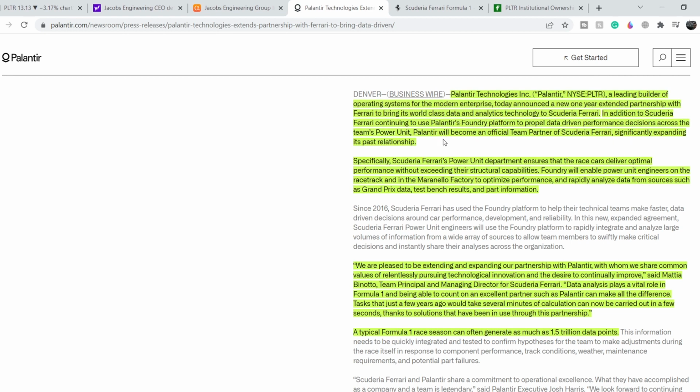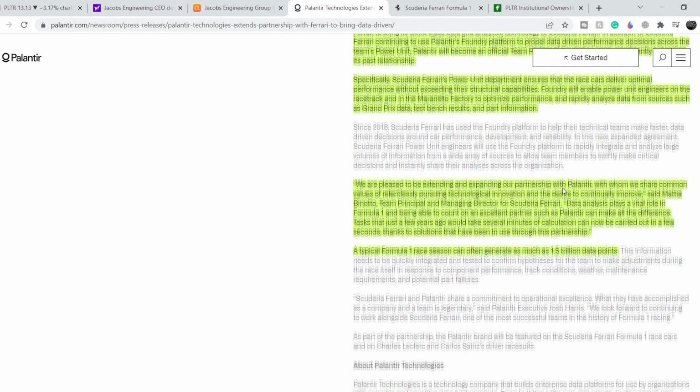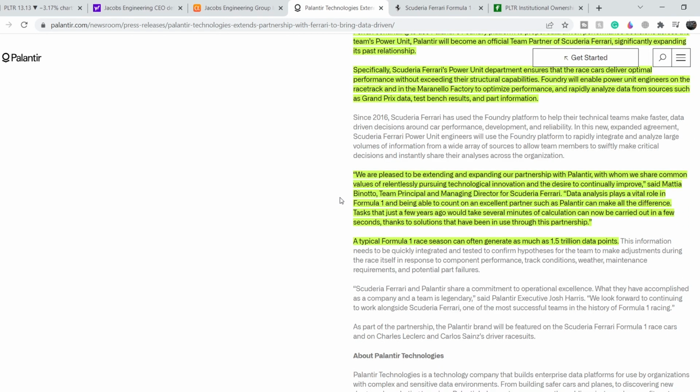In addition to Scuderia Ferrari continuing to use Palantir's Foundry platform to propel data-driven performance decisions across the team's power unit, Palantir will become an official team partner of Scuderia Ferrari, significantly expanding its past relationship. Specifically, Scuderia Ferrari's power unit department ensures that the race car delivers optimal performance without exceeding its structural capabilities. And let me quote you Mattia Binotto, team principal and managing director for Scuderia Ferrari. And he told, "We are pleased to be extending and expanding our partnership with Palantir, with whom we share common values of relentlessly pursuing technological innovation and desire to continually improve."